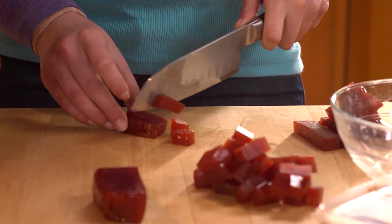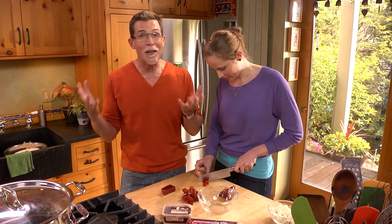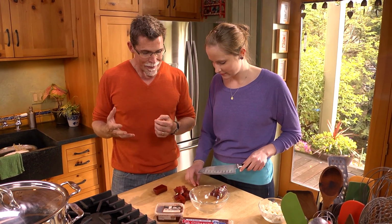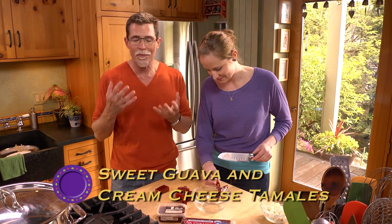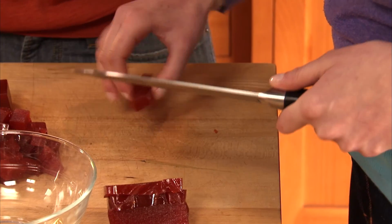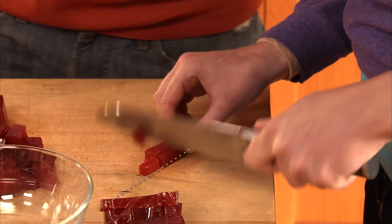You know, it's really too bad that more people in the United States don't know about sweet tamales. I mean, they're one of the great delicacies of Mexico. And what Lainey and I are going to show you how to make is this fabulous combination of cream cheese and guava paste as the filling for the sweet tamales.